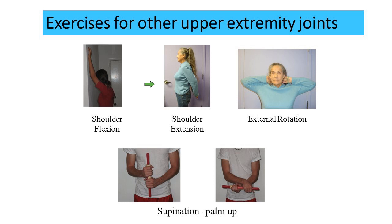Just put them back there, and then try and lift your arms away from your back and hold that. Try and bring your shoulder blades together. So you're really stretching out that chest area.